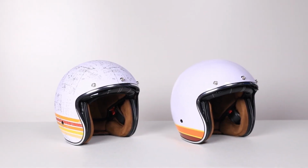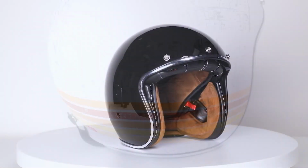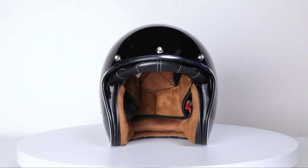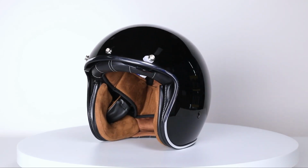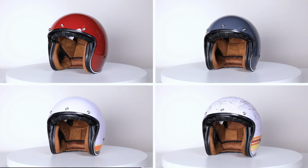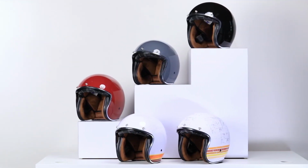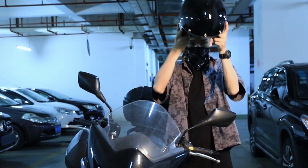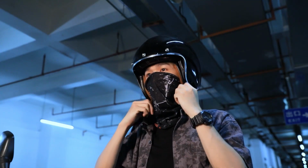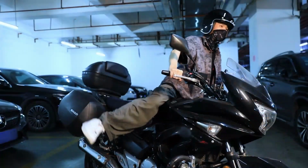The TCMT 3/4 open face adult helmet is made from a high-quality ABS shell that provides excellent impact resistance while still being lightweight and comfortable to wear. The interior of the helmet is also designed for maximum comfort with a fully removable and washable liner that is made from moisture-wicking fabric. This helps keep riders cool and dry even during long rides in hot weather.